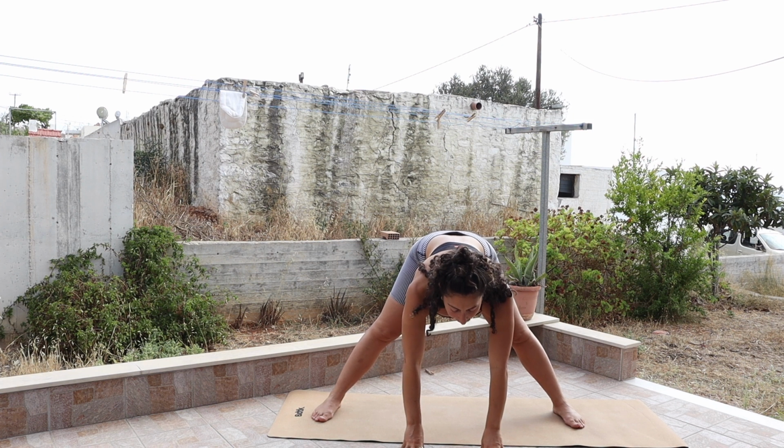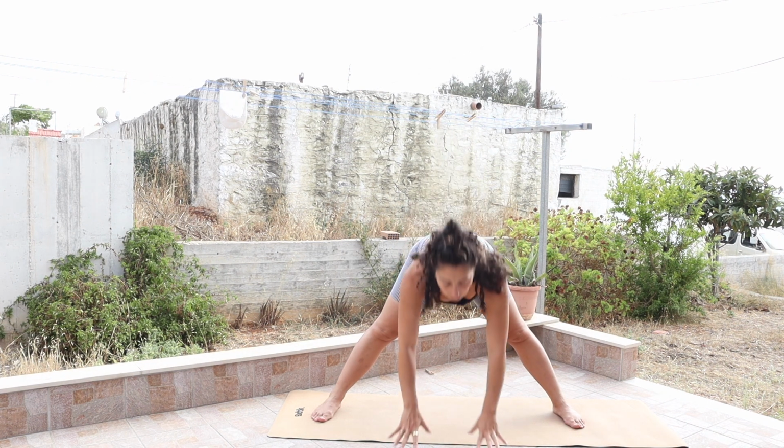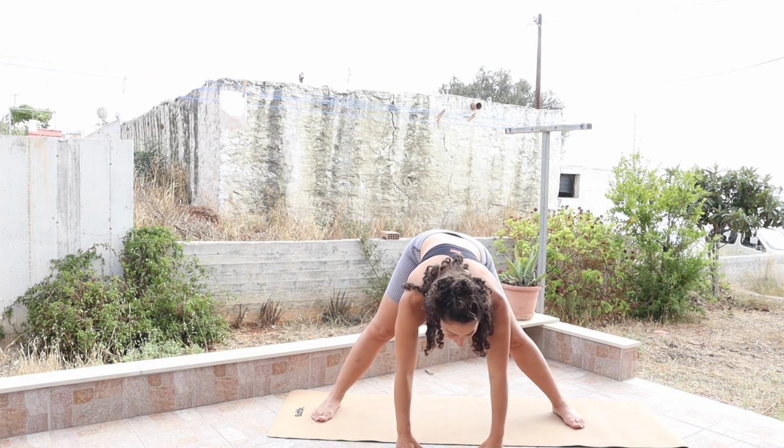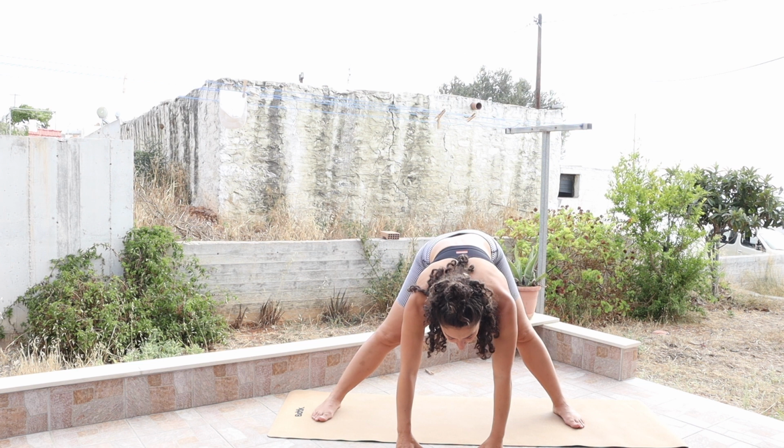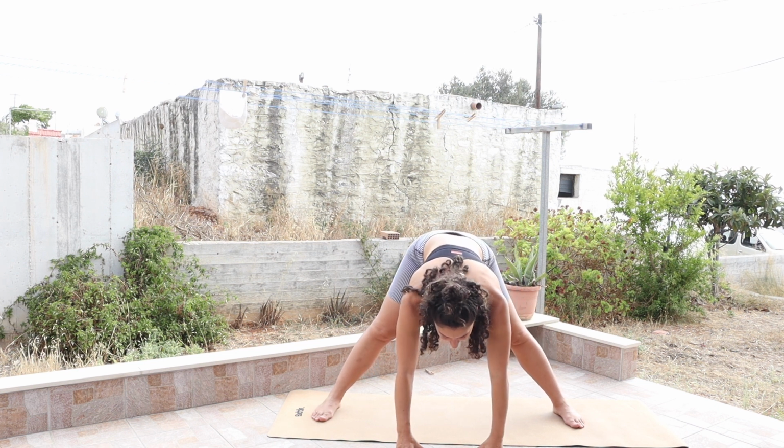Now when you get there, if this is too much, you can always bring your hands up onto a chair or a bench, to make it a little easier. Have a little shift left and right, a little shift with your hips, like there's a wall behind you and you're sliding your hip bones to left and right.